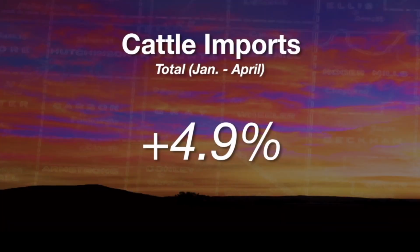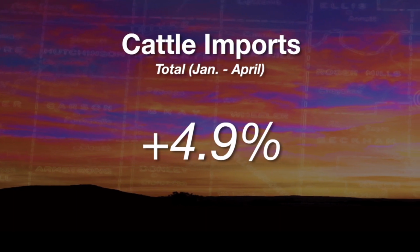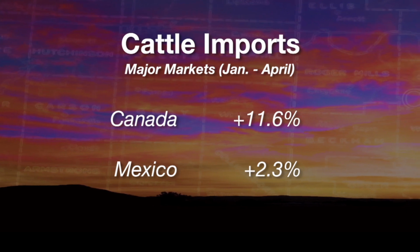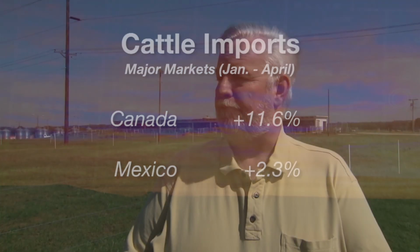And then in terms of the live cattle market, what's the situation there? Again, we've got extremely tight feeder supplies in the U.S., record high prices. That pulls in cattle from wherever it can, which is primarily Canada and Mexico. We are seeing increased imports there. But again, numbers are relatively tight in both of those countries, particularly Mexico. And so I expect to see those imports of cattle probably taper off a little bit as we move through the year.